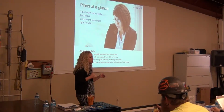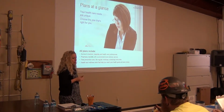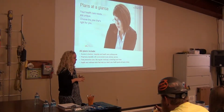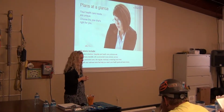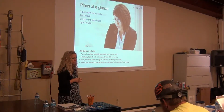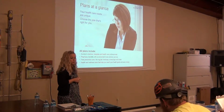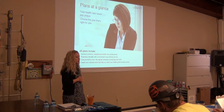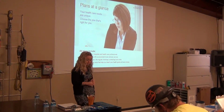All right, just a couple of things to remember. Both of these plans have the same access to doctors, hospitals, and all your other healthcare providers. They have pharmacy benefits, both plans do, and they also have mail order. Free preventative care. On both of these plans, you're still going to be able to get your preventative care at 100%. And there are also health and wellness tools online that I'm going to go over that will help you utilize your benefits better.